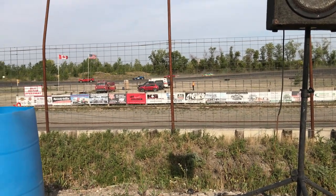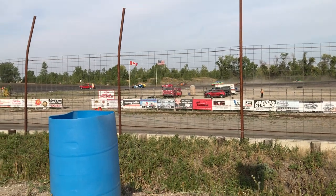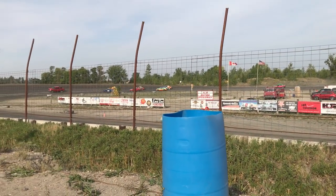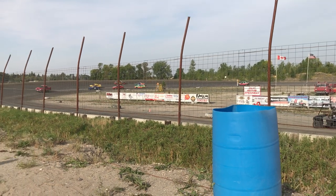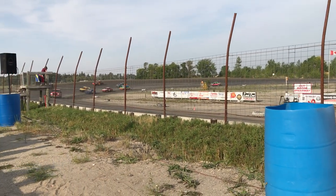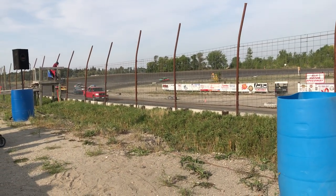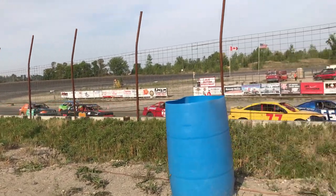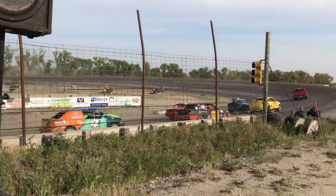It is feature race time. Coming onto the track is our four-cylinder feature. In the 55 is Jeremy Wall. 77 is Madison Brown. 23, Dennis Seguin. 99, Ryan Higgins. 71, Dean Milger. 4S, Shane Rehill. And 30A, Anita Bellew.